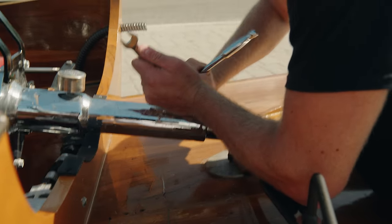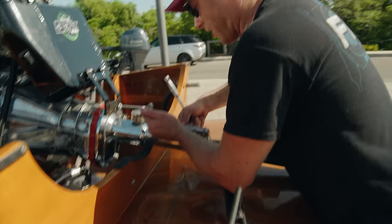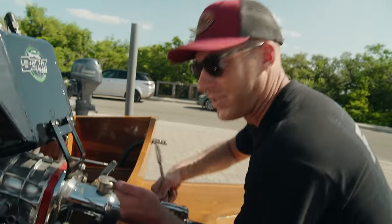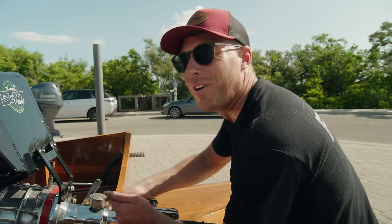Just gonna get this on and then she's ready to rip. Now this is the first time that we're actually gonna document us putting this thing on the water for all you guys. It's been a long road to get here.